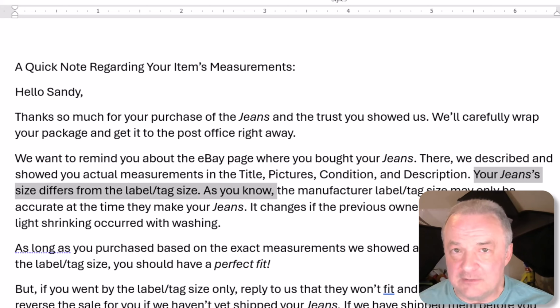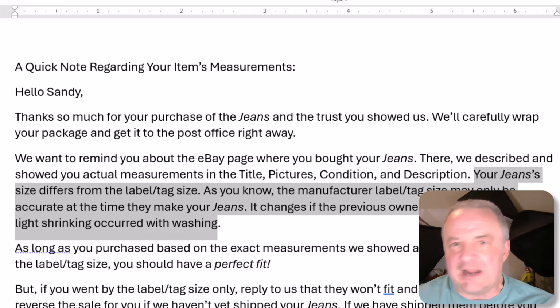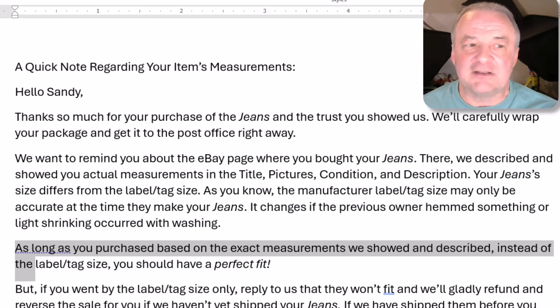As you know, the manufacturer label tag size may only be accurate at the time they make your jeans. It changes if the previous owner hemmed something or light shrinking occurred with washing. As long as you purchased based on the exact measurements we showed and described instead of the label tag size, you should have a perfect fit.